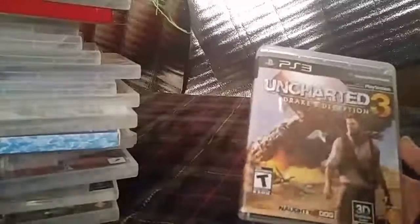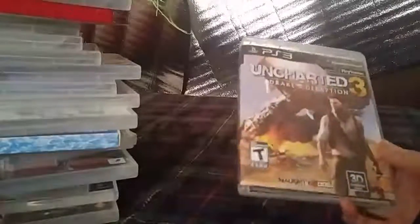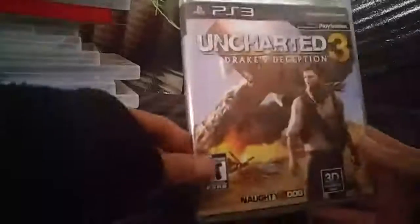Now that I'm talking about this, the multiplayer component for Uncharted 2 and 3 were actually shut down very recently, as well as The Last of Us. So unfortunately, if you wanted to experience the multiplayer modes, there is no way to experience it now. It's not even included in the Nathan Drake collection on the PlayStation 4. So that's a bummer.